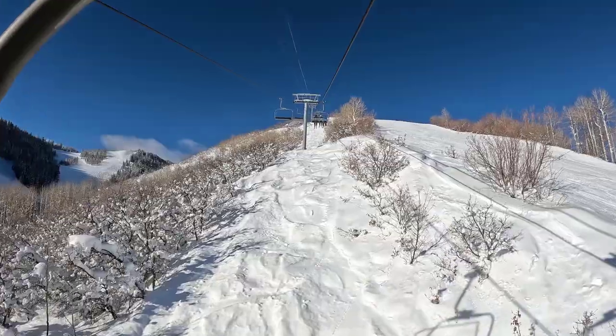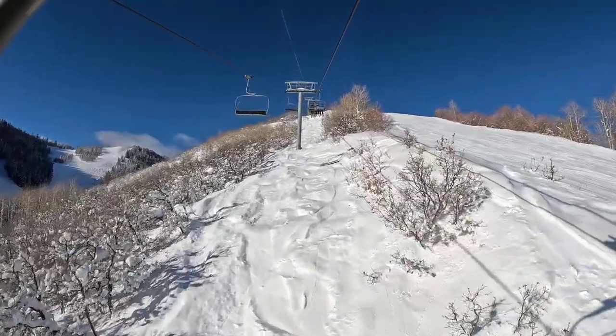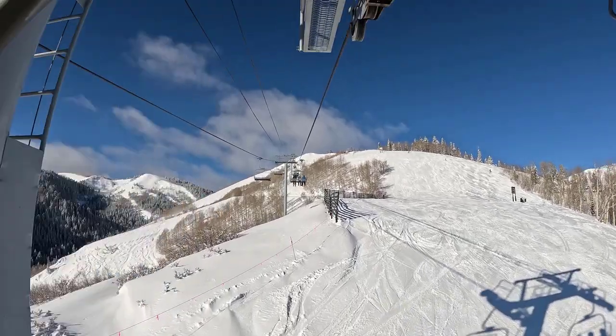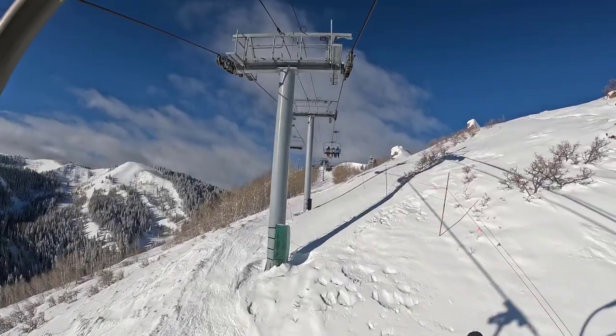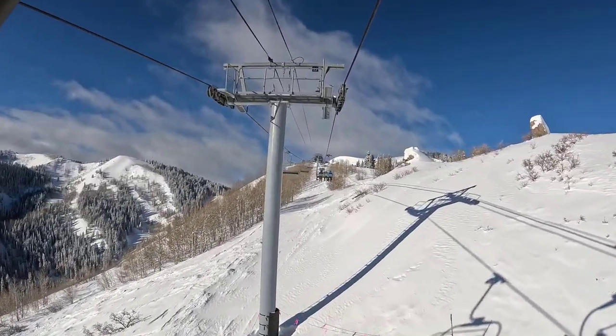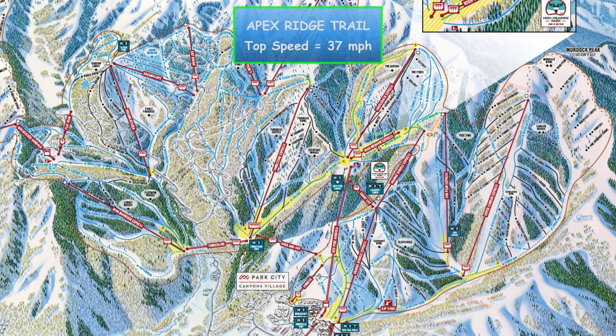So right at the bottom of the Echo Trail, I decided to pull off and hit the Super Condor Express Lift. Took it all the way to the top and hit this next trail, which is probably the most challenging trail I've done in my life, but it was so fun. You'll see there are some pretty steep cliffs.